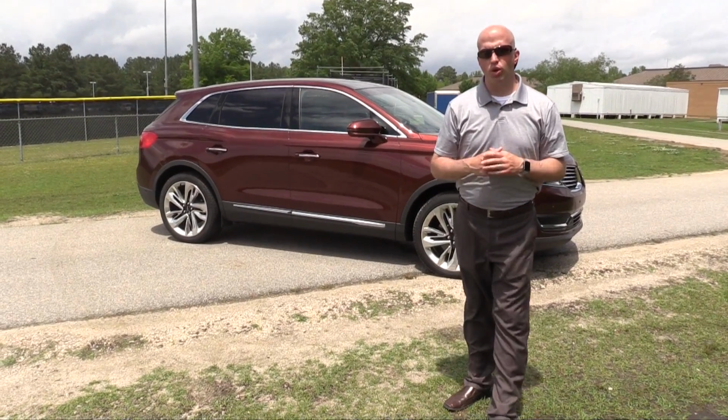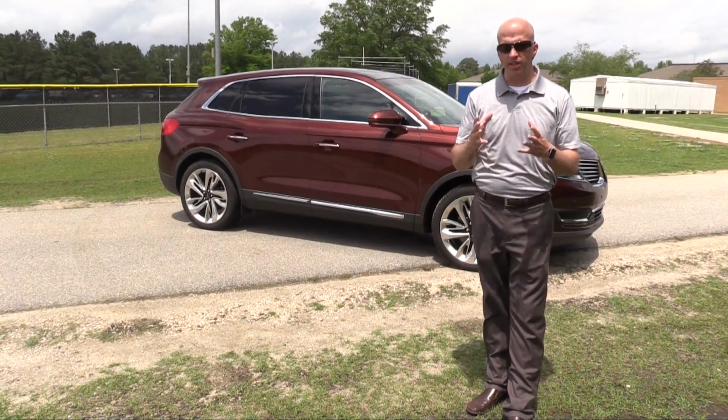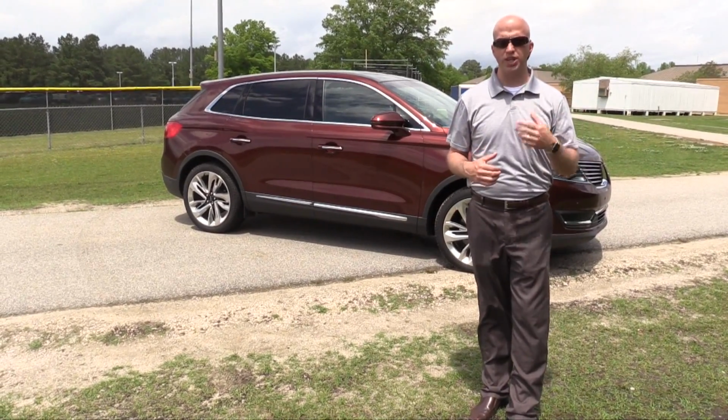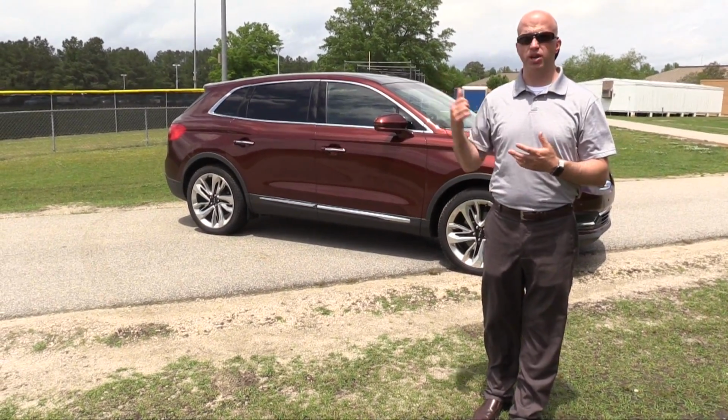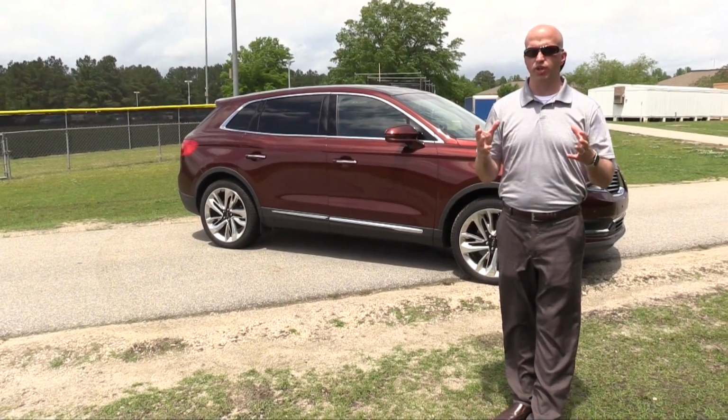That does for this edition of Road Warrior and our test drive behind the wheel of the 2016 Lincoln MKX. Now, it delivered mid-size comfort on the inside, a great huge power plant under the hood with that twin turbo, and even better, nice cargo in the back. And what we like is, of course, it's adorned in Lincoln, delivering great luxury.